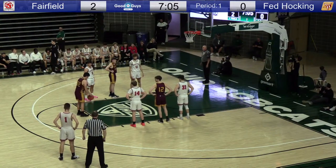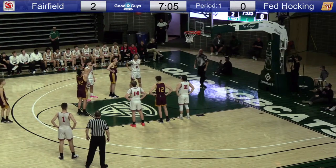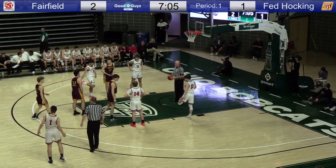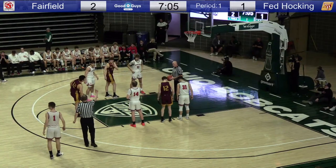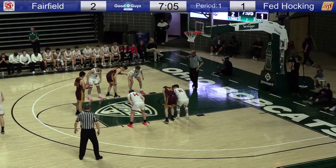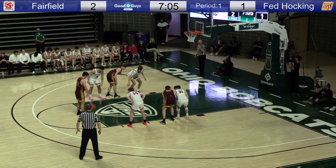Again, the score 2-0, Fairfield. Earhart, a very proficient three-point shooter, likes to go on that left side and float left. He hits the first of the two free throws. Makes it 2-1. After the game, we'll sit down with Quentin Williams for our coach's comment show brought to you by ACRMC, Family Medicine Center. We'll do that after the ball game.